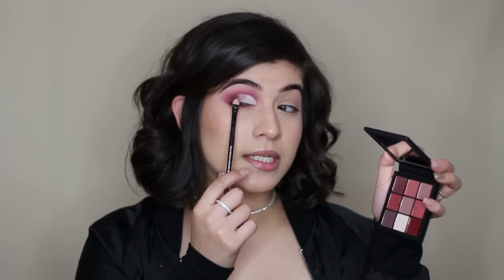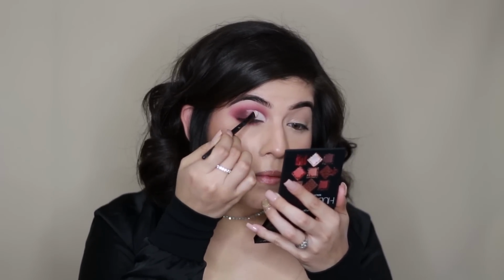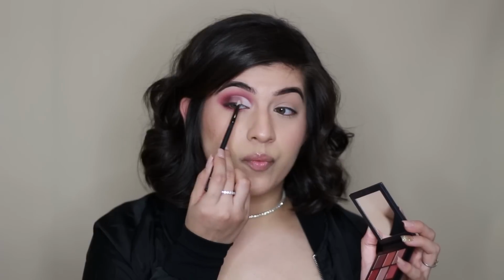So then next, I'm going to take this shade right here and place it wherever we didn't put that white. I'm just gonna use the same brush, just the other side that I didn't actually put any product on. I'm just gonna be going back and forth with these two colors until it looks blended out.